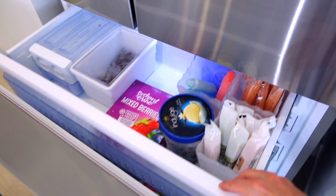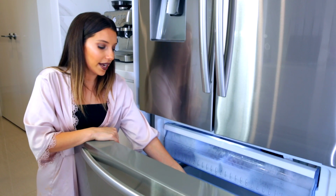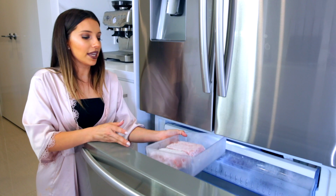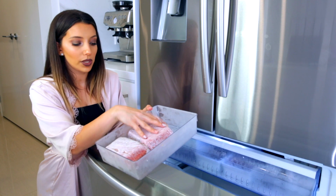You just need them. Moving on to the next drawer, we have another thin drawer, which is the first drawer you see when you pull open the freezer. I think I'm gonna go out and get another one of these Kmart containers. It is the medium and wide container, and it's a good size just to separate all of our frozen meat.